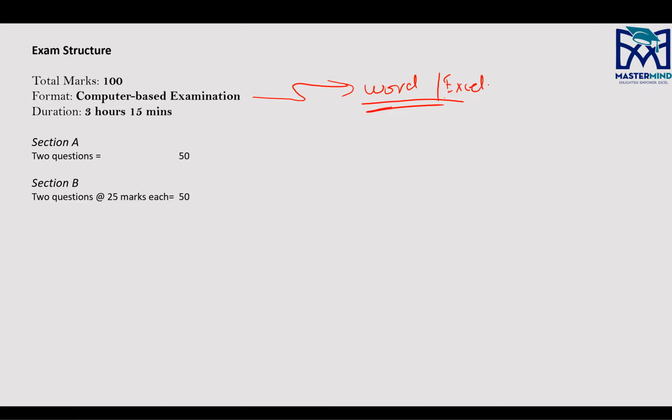Then question 2 from section A will also be based on accounting standards. From section B, by the way, remember current issues can come either in section A or section B. That depends on the examiner. Section A, by the way, will also cater to ethics. Ethics is a very crucial part of each and every professional paper.